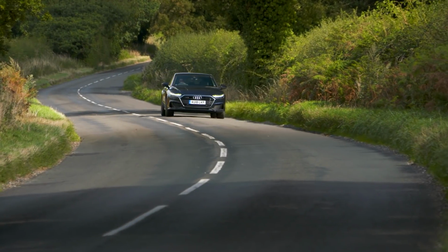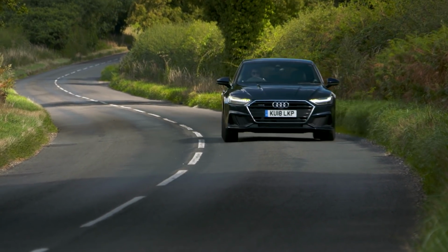To sum up, the A7 is a beautifully made high-speed cruiser, but it's not the most fun car to drive, and that infotainment system is a little tricky to use on the move.